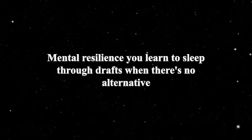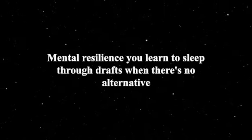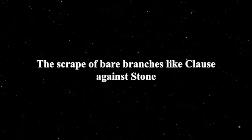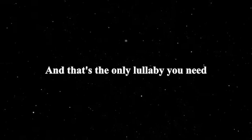Fourth layer, mental resilience. You learn to sleep through drafts when there's no alternative. You learn to ignore the creak, the drip, the scrape of bare branches like claws against stone. You learn to tell your body, this is safe enough, and that's the only lullaby you need.